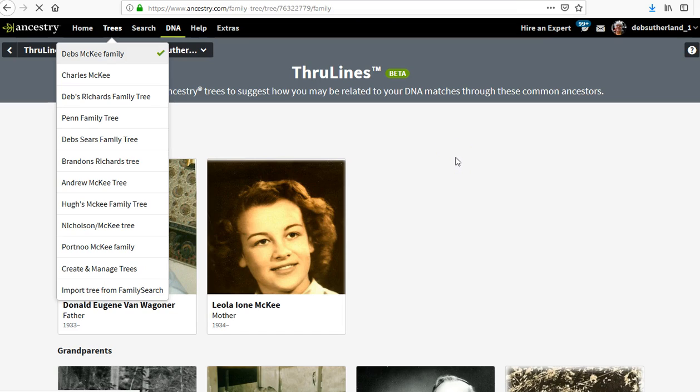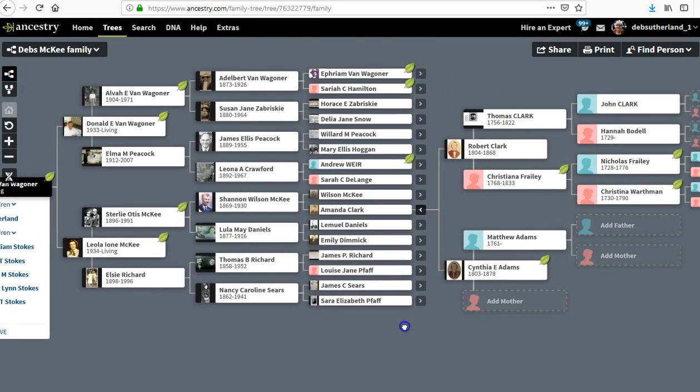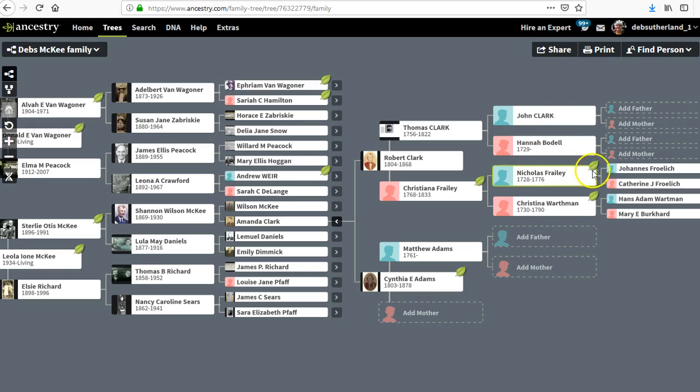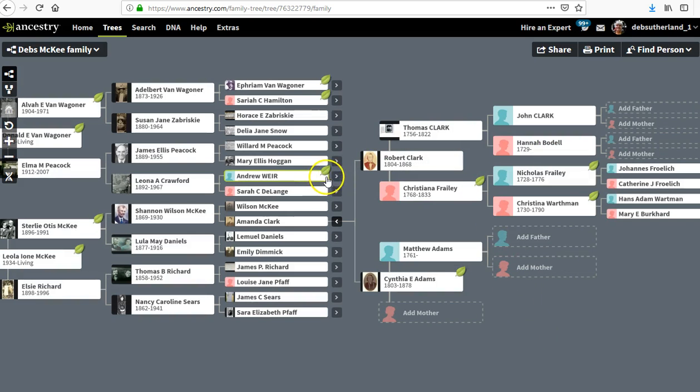I've got a pretty large tree in Ancestry. This, like I say, is where I started. But it's just really cool, and you get the hints. They'll tell you, like this one, they've got an Ancestry hint on him. This one, there's 4 different hints, different record hints that you can go look at. So that's kind of fun.